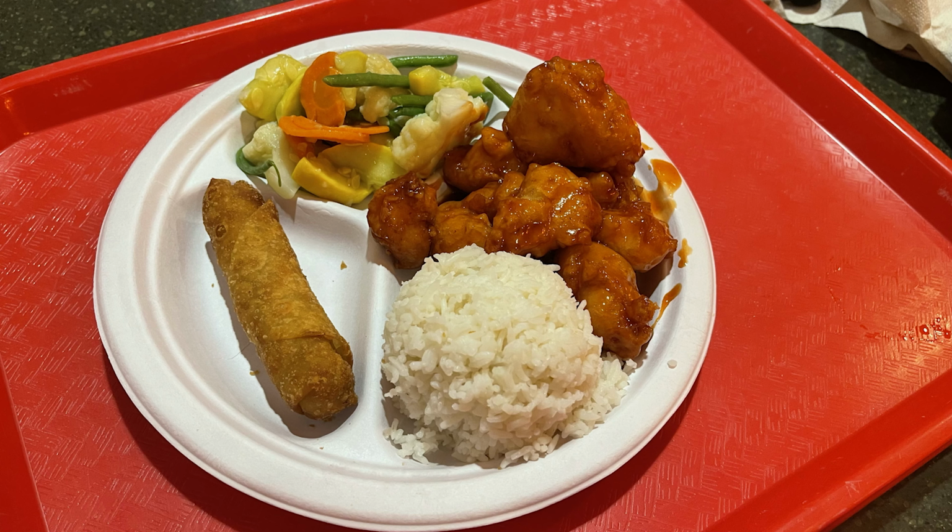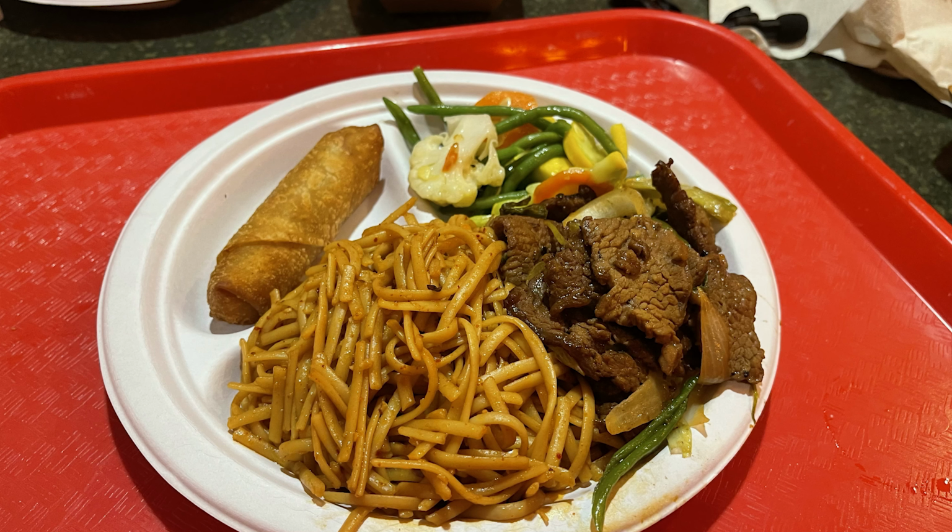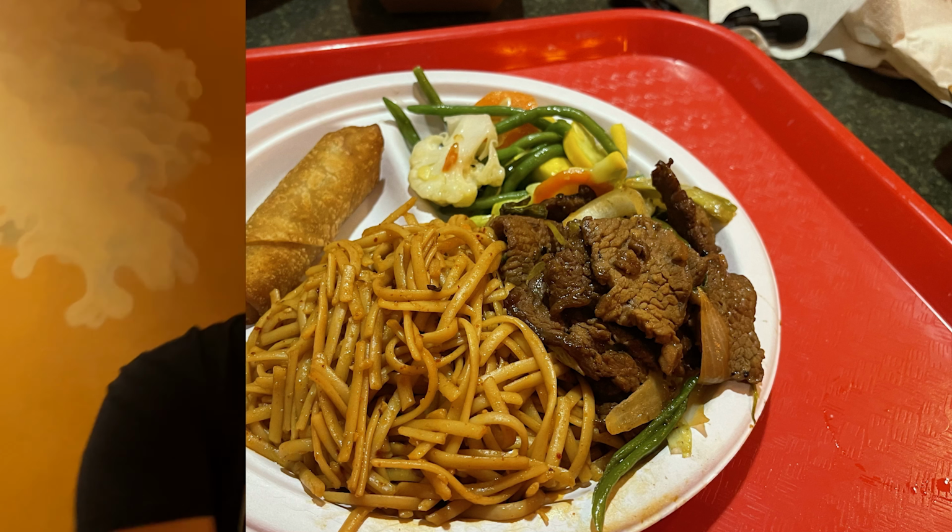Another thing to mention real quick is the orange chicken came with white rice and an egg roll, and then that Mongolian beef came with noodles and an egg roll, and the white rice was white rice. But the noodles were spicy.